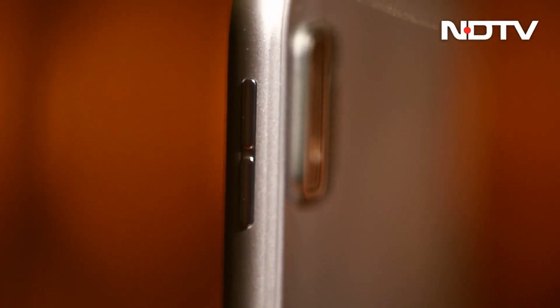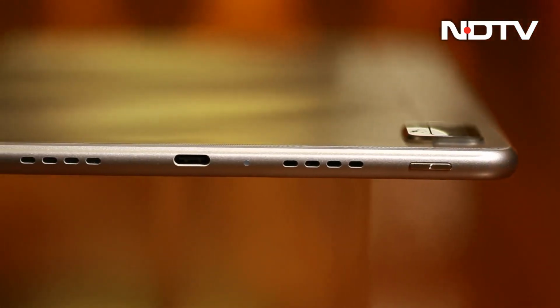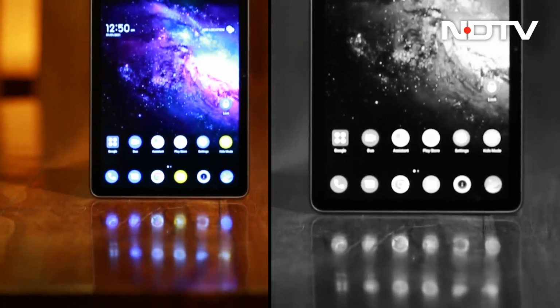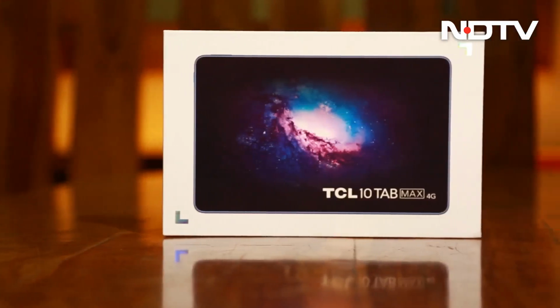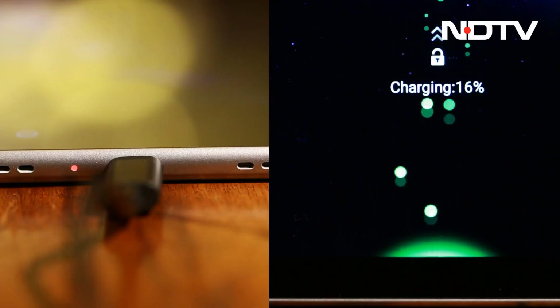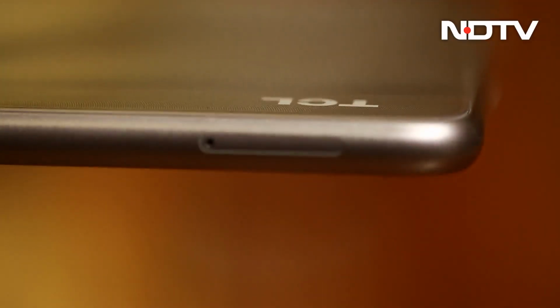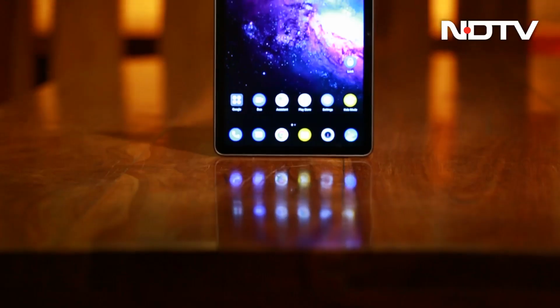Mid-range tablets are fast becoming the go-to devices for primary devices for kids and complementary devices for adults. And today we are taking a look at one such device from TCL. The TCL 10 Tab Max 4G is a tablet with a large display, half-decent specs and a big battery. And in this review, we find out if this mid-range tablet with its mid-range specs is any good or not.